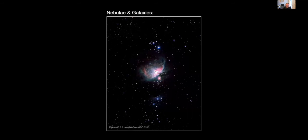Nebulae and galaxies are probably some of the most beautiful things that you can actually photograph, but they do require tracking and stacking. This one you've seen, this is in Orion, the big Orion Nebula, coming round very nicely for the winter.